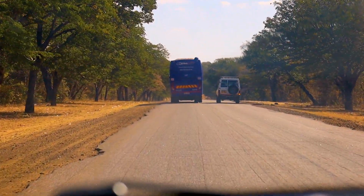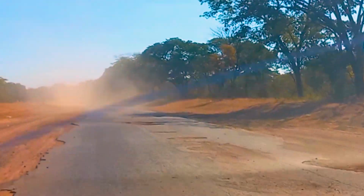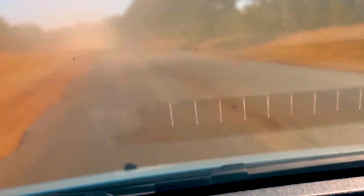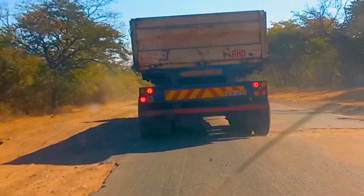The Bulawayo-Vic Falls road is in really bad shape, and we were using a very small car. I must say that the road needs urgent attention before it claims more lives. As a driver, you have to be very alert at every second, as you may end up in a large pothole.